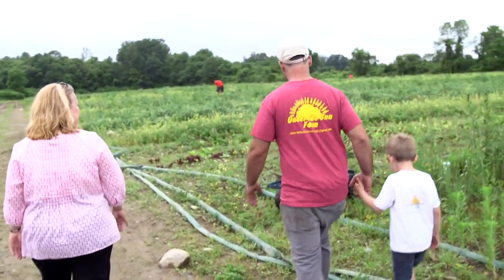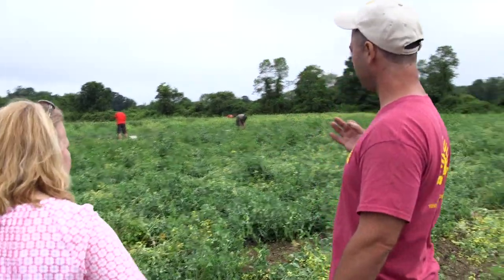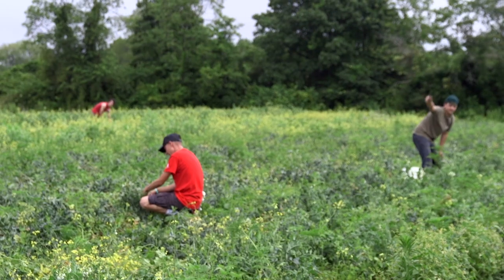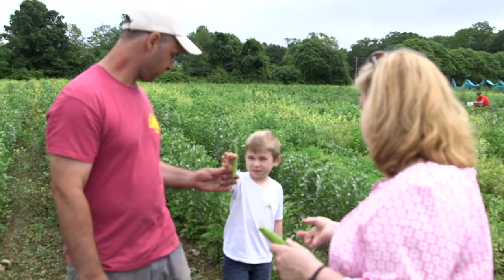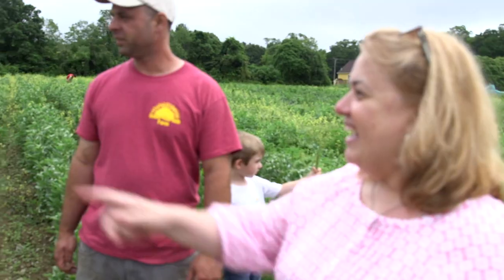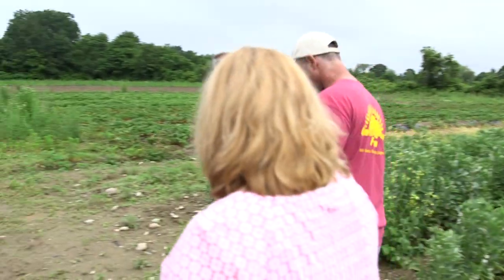So this right here is the pea field. We have about four varieties. The earliest ones are where the boys are picking right there right now. Okay. Good morning. How big is this pea? Oh, that's a fava bean, honey. Yeah. We'll pick peas for a little while, then they'll come pick strawberries. And the strawberries are right over here. How wonderful.